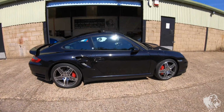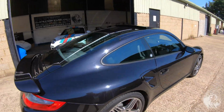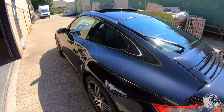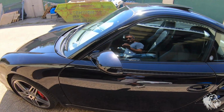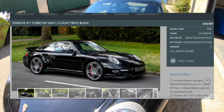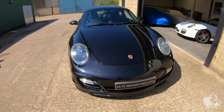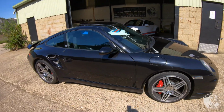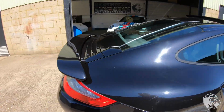So this car's a 2009 997 Gen 1.5 Turbo. It's a car I've currently got for sale, and it's finished in basalt black, which is an absolutely stunning colour, especially when the sun's out. It's got a gold glitter to it. These cars look absolutely fantastic.